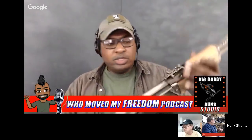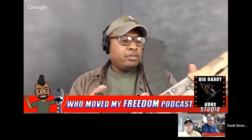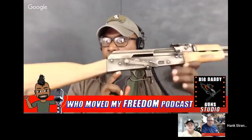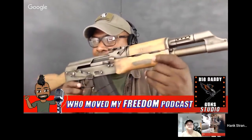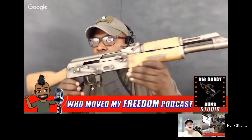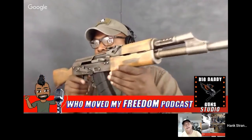This was actually in the store, and this is from WMD Guns. This is a Sentry Arms RAS-47, but WMD Guns does refinishing, and they did the distressed look with the nickel boron finish, I think it's Nibex. I think I got that right. But look at that, man. They made this a beautiful gun. So Big Daddy Guns is selling this right now.